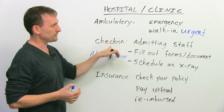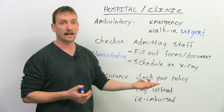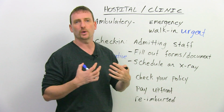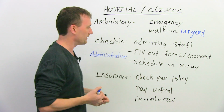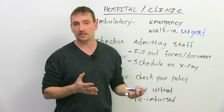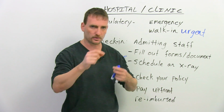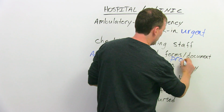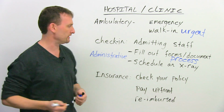So you're going to go into the hospital or the walk-in clinic, and you're going to check in. Just like you check in at a hotel, you check in at a hospital. You will go and deal with the admitting staff. Admitting means they take you in. They admit you, they do all the paperwork, they get you set up or your friend set up to be taken care of. You will fill out a lot of forms. Name, information, maybe medical history if that's what they need to know. If there's a situation that you've had in the past, they need to know this. You will fill out all this information and they will start to process you. They will process you and you're ready to go, or your friend will be ready to go.